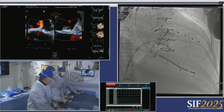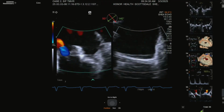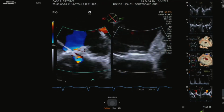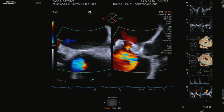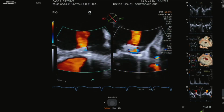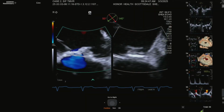Yeah, well, the only other thing we could do is hit it one more time just to make sure we're done with this balloon. That's in the valve a little bit, maybe between the two valves, right? Right. That might actually be paravalvular there. Yeah, between the two, right? Yep. Hit it one more time. Yeah, let's hit it one more time with this.